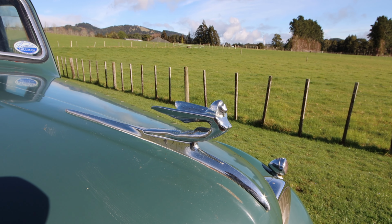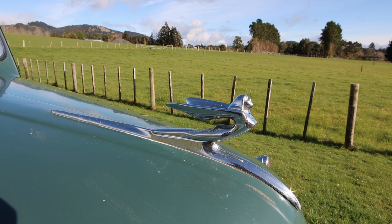It's also got this beautiful hood ornament. It's got 6-volt headlights and 6-volt electrics in general. And finally, let's look under the hood. Notice that large round thing there? That's an oil bath air filter. Here's a bit more info on how they work.